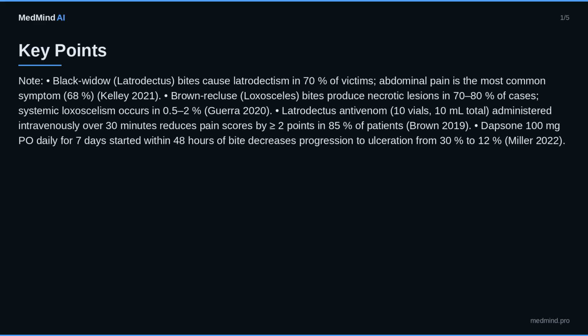Miller 2022. Intravenous cefazolin 2 g Q8H for suspected secondary infection yields a clinical cure rate of 92%. IDSA 2021 guideline. Anaphylaxis to antivenom occurs in 2 to 4% of administrations. Pre-medication with diphenhydramine 50 mg reduces this risk to 1.5%.